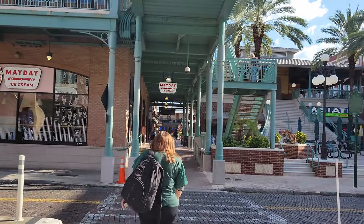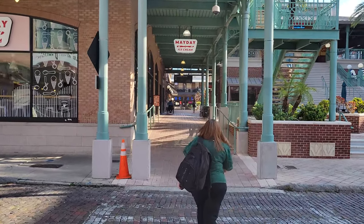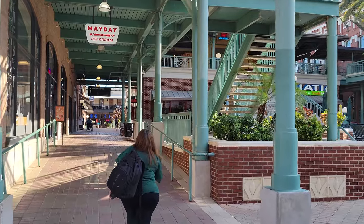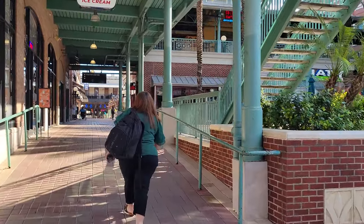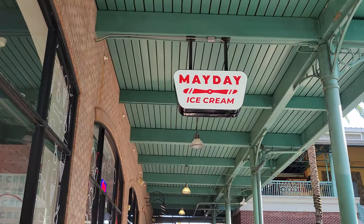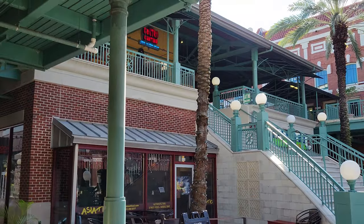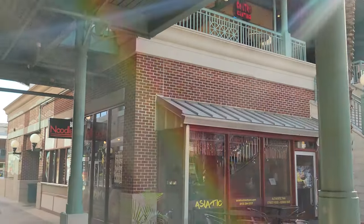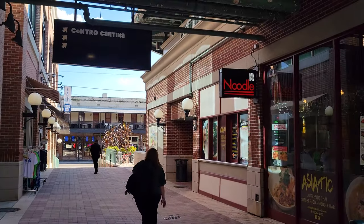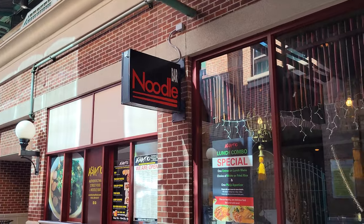So they say that this is a dangerous area. Doesn't seem too dangerous right now. Perhaps maybe when the sun goes down and at night it's different. Ice cream shop. There's a noodle bar right there.